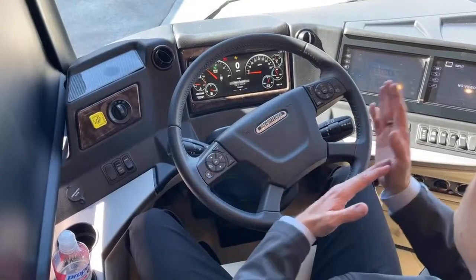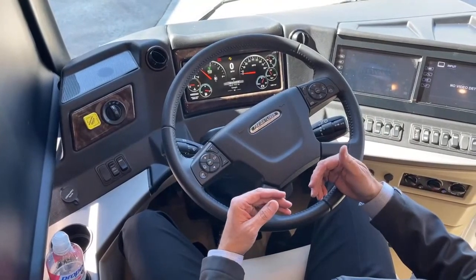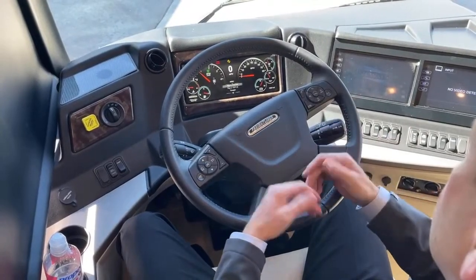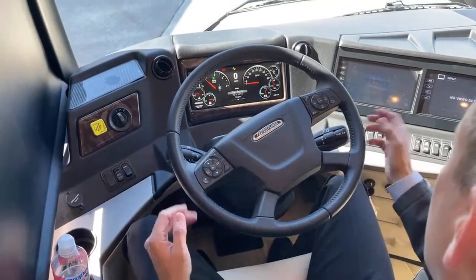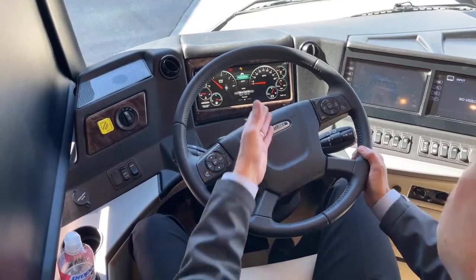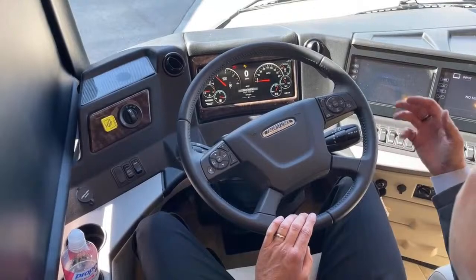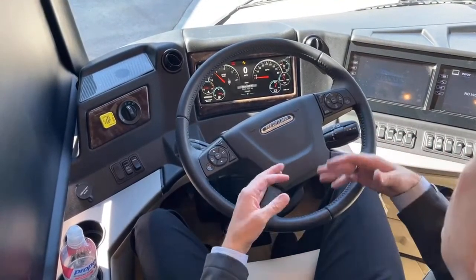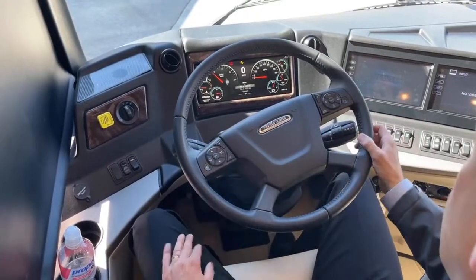All that means is it's going to shift at earlier RPMs. So shifting a couple hundred RPMs earlier gives you better fuel economy. So that's economy mode. If you hold down on that mode button again, it takes you back to performance. And again, that's the normal drive. That's how, when you get in your coach and start driving, it's always in performance mode.